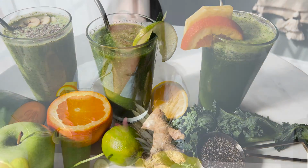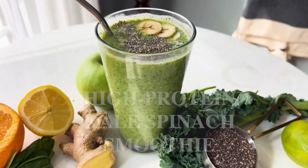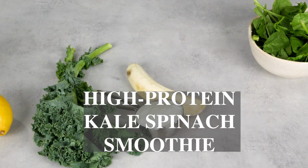If you're looking for ways to add more nutrition to your diet, then this recipe is perfect for you. Let's get started. So for the first recipe, we will make this high-protein kale and spinach smoothie.